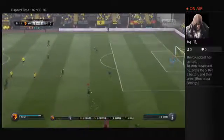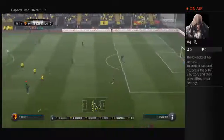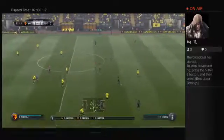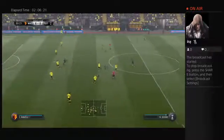Two changes for Tottenham today. Kieran Trippier starts. He was man of the match last time out. Eric Dyer plays with Victor Wanyama in central midfield. And today it's just the one striker in the side. Christian Eriksen. It's Eric Dyer.